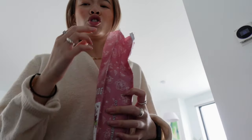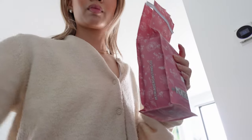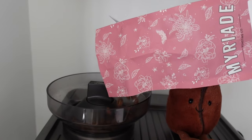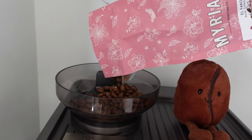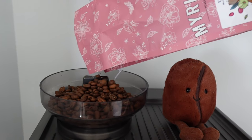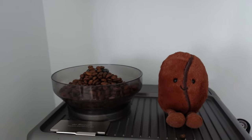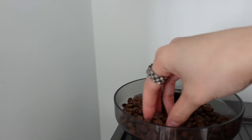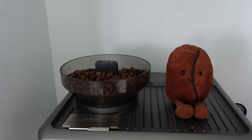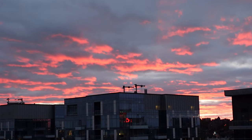Oh wow, it smells so good. Look at that little bean. I just fill that up as much as I can. That should be good. Spread it out a bit. Then that's it. So she's ready.